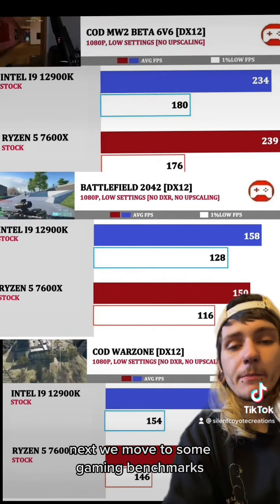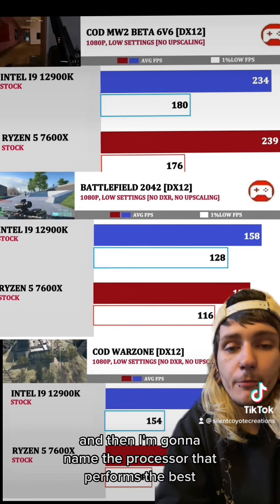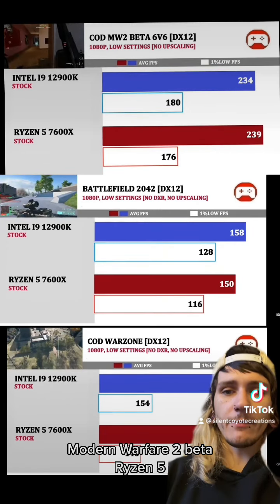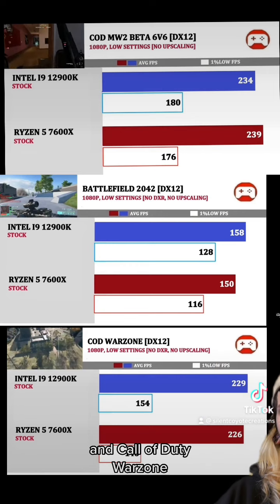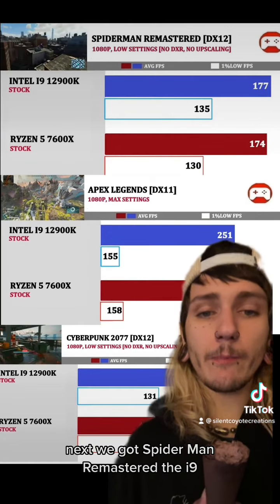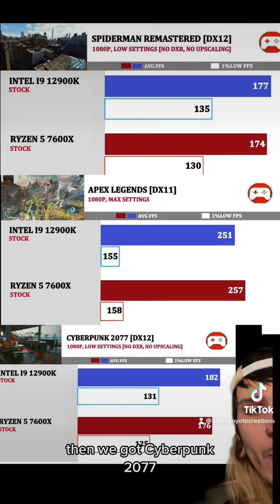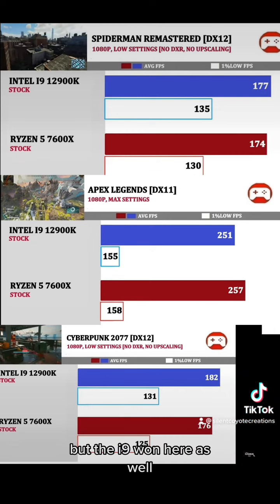Next we move to some gaming benchmarks. The way I'm going to do this is I'm going to name the game, and then I'm going to name the processor that performs the best. Call of Duty Modern Warfare 2 Beta, Ryzen 5. Battlefield 2042, Intel i9. And Call of Duty Warzone, Intel i9 again. Next we got Spider-Man Remastered, the i9, then we got Apex Legends, the Ryzen 5, then we got Cyberpunk 2077, which AMD claimed to tie in their testing, but the i9 won here as well.